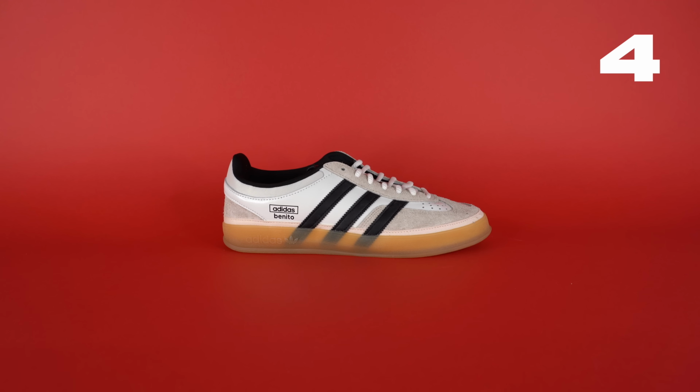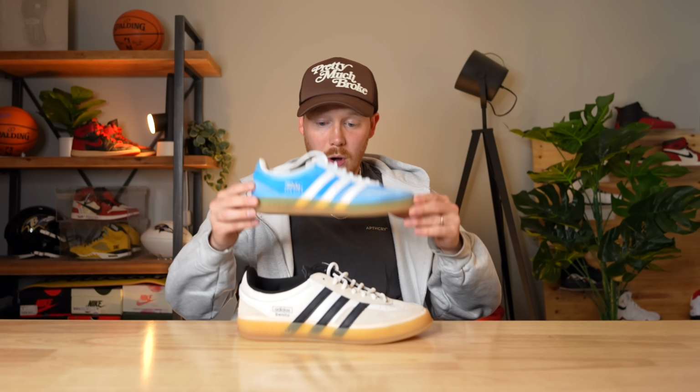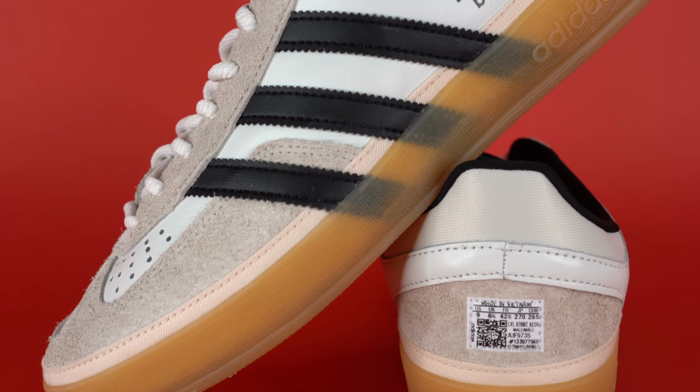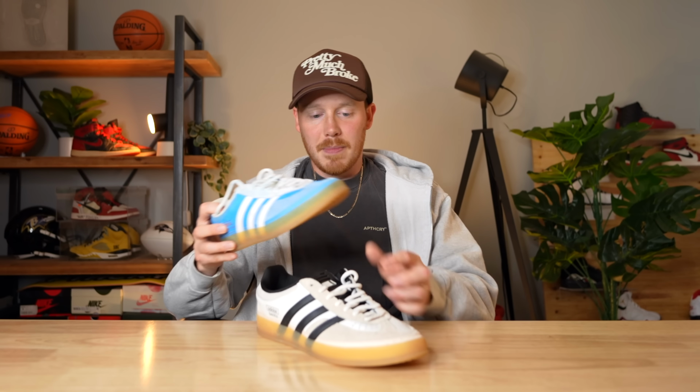Number 4, the Adidas Gazelle Indoor Bad Bunny. So I'm doing it again. I'm putting 2 shoes on the list when I probably should only put 1, but I'm putting both colorways of the Bad Bunny Adidas Gazelle Indoors because they're both fire. I've worn them both a bunch, and I like them both pretty much equally.